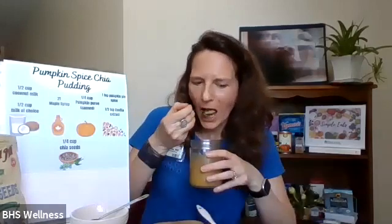You can also add a little bit of yogurt on top if you want to have a little creaminess and texture. Smooth, and then I've got a little crunch from the granola. Really good, but I'm going to save that until after I have my lunch.